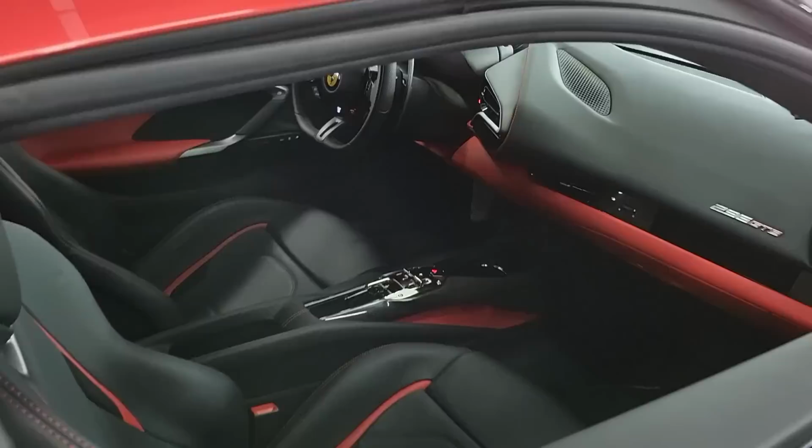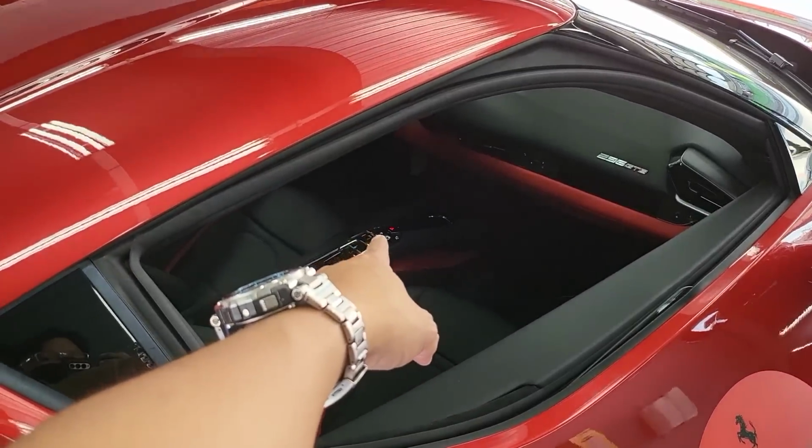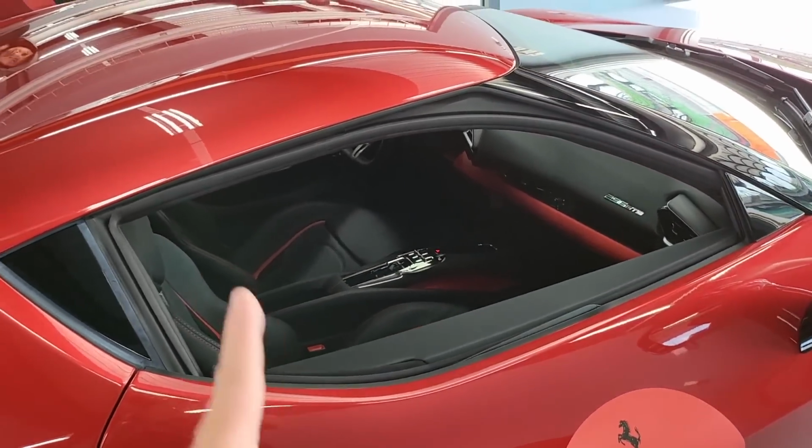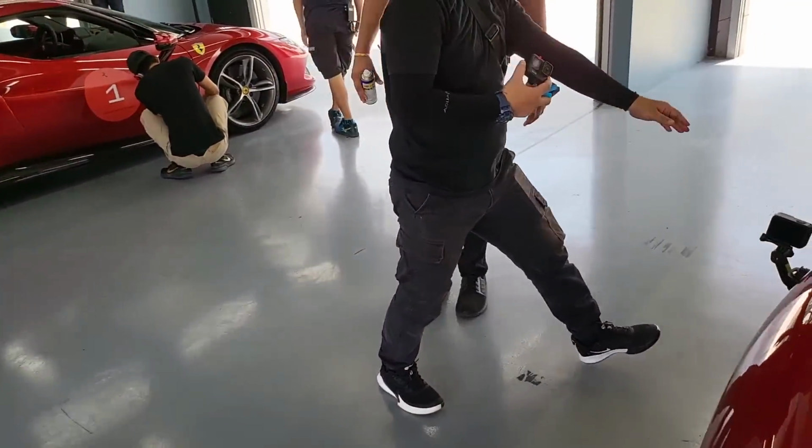And of course the interior, they have minimized everything over there because you literally don't really need to touch all that. It's just, you know, everything's on the steering wheel.